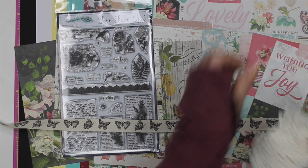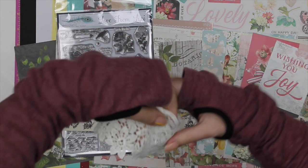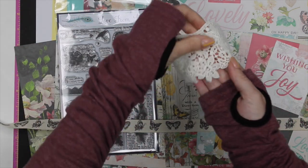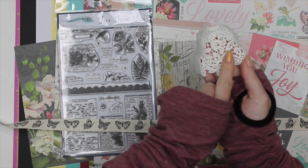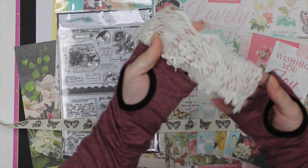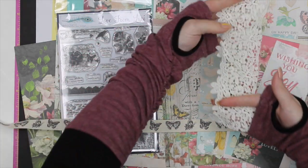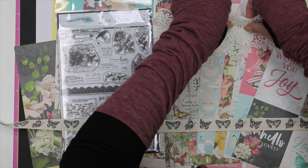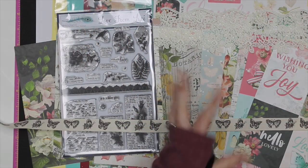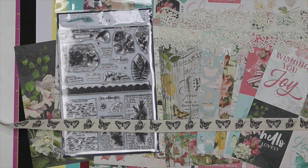We've also got a piece of lace, which is very pretty, and it has sort of these flowers in. Now, these flowers could be snipped out, and they would almost look like crocheted flowers, or equally cut a strip and line it up on your card. It works really well with this mixed media idea, having lots of different sort of textures and mediums.